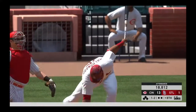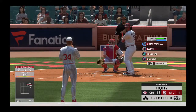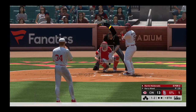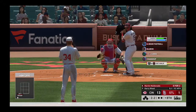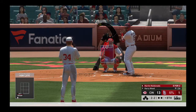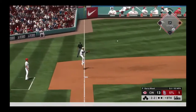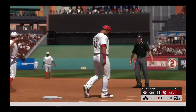Maldonado behind a ball and 2 strikes. Stone cold take right there. That fastball very well could have sent him packing back to the bench. The 1-2. 2-2 now. A bouncer to the left side. And the off-balance throw gets him. Nice play for the out.